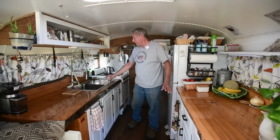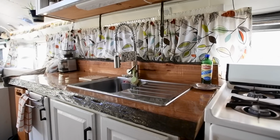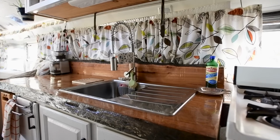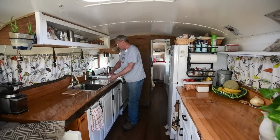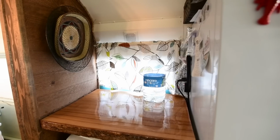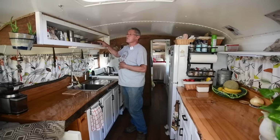The sink is actually from IKEA. We've switched this out a couple different times, but this goes right down into a holding tank, the gray water tank for the whole bus. We like it a lot. We'll wash our dishes from the dish pan and a drying rack right here, and then over here we'll put up a nice big cloth, and whatever we have left over we'll just have dry over there.